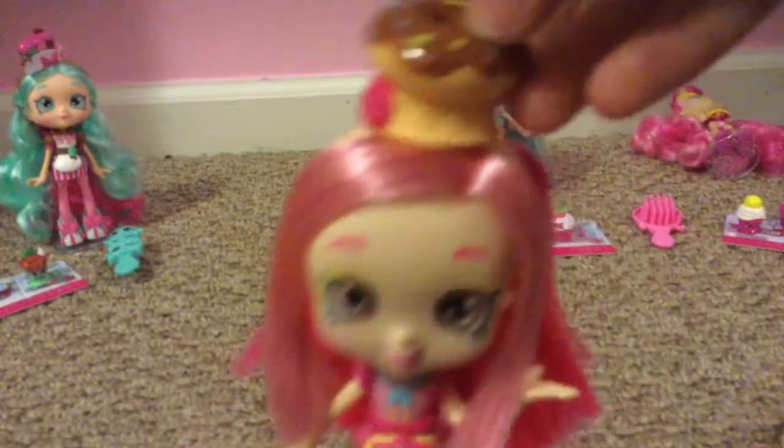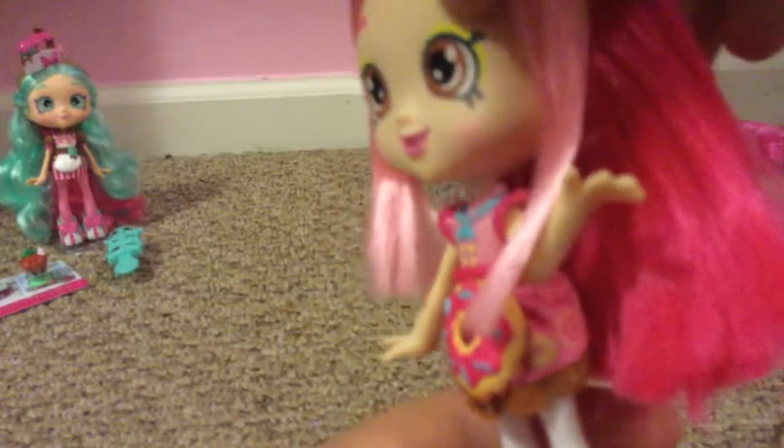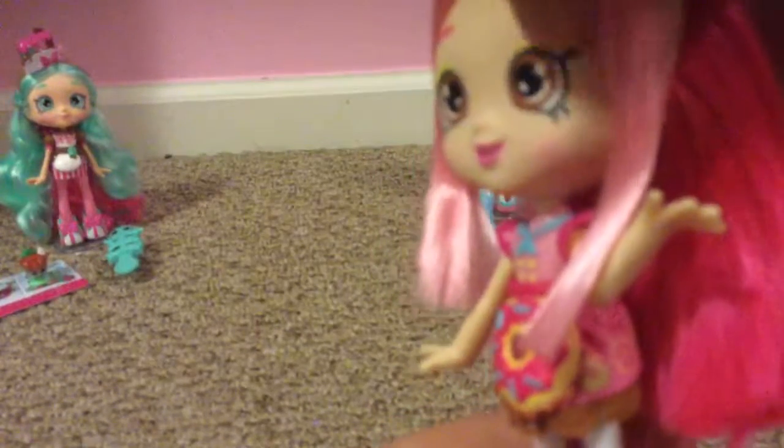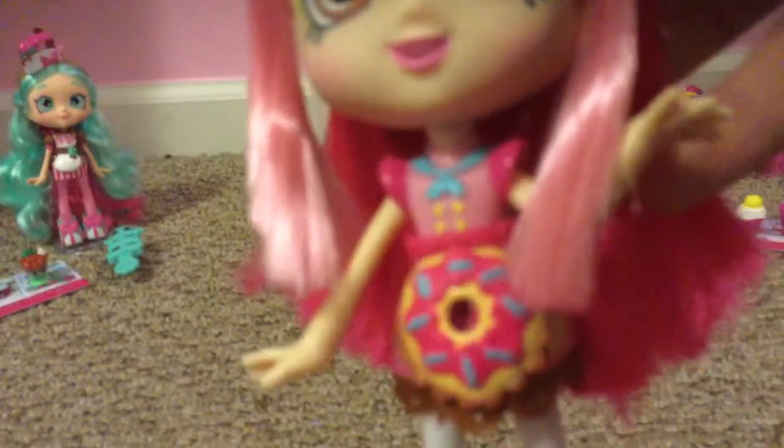So yeah, as you see, I have this donut chef hat. It is chocolate with some yellow and some blue sprinkles. Really tasty. And as you see, I have some yellow makeup with my brown eyes, some blush, really cute, and my very bright pink lips.